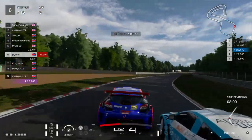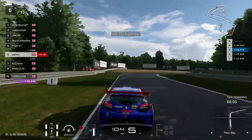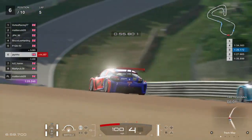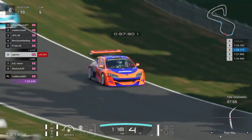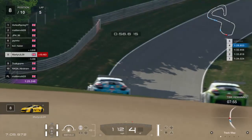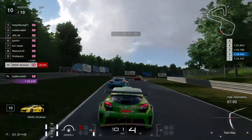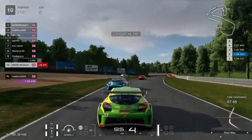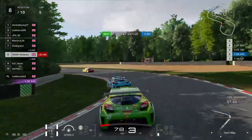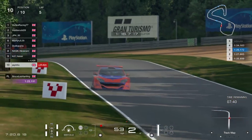This is going to be a fabulous move if he pulls it off on the grass as well and he gets through. That's a brilliant overtake from Janio. A little bit of quality from Janio shining through up to 6th place. Martin holding on to the back of everyone else. Hirakram, I think, just went off the circuit again. Oh, and that's KZ2 Haas off, and that's Janio off as well. What has happened in this race?